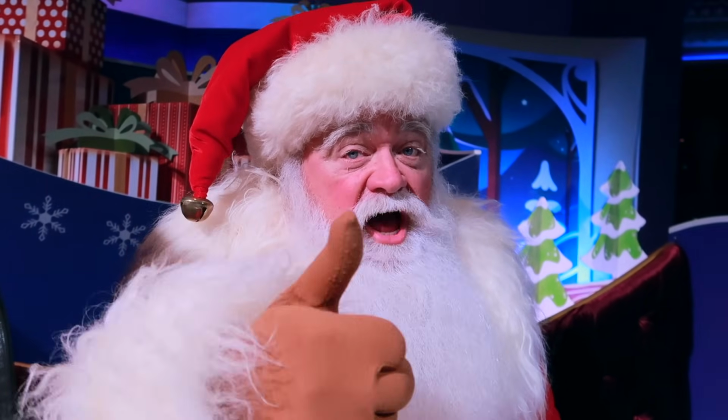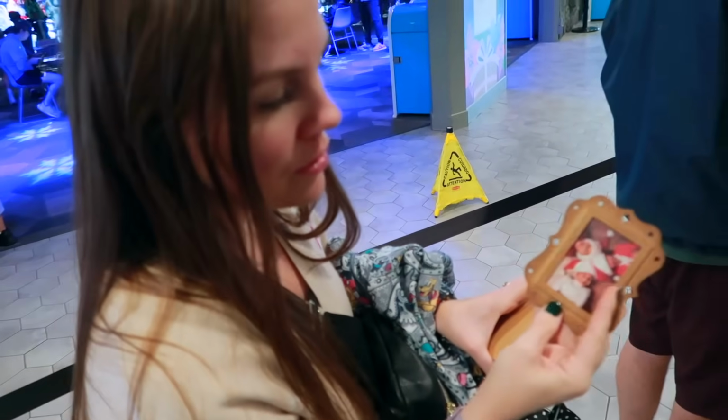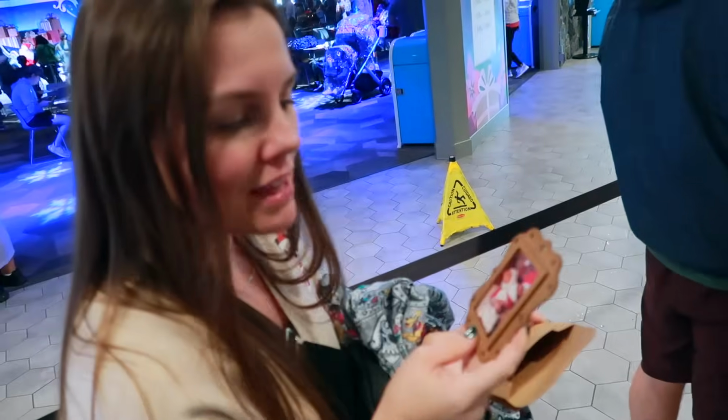I just talked to her on the Santa phone, and she said, both of you are on the nice list. Good job. We met Santa, so we got an ornament. Oh, it's a little picture frame, so we can put our picture in it.